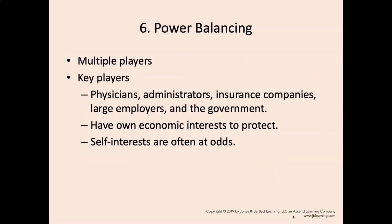Power balancing, you have multiple players. These key players include physicians, administrators, insurance companies, large employers, and the government. Each have their own economic interests to protect, and that often keeps them from working together to fix the system. Self-interests are often at odds, and the patient is not necessarily, again, the center of all of this. Although we'd like to think so, although our politicians and others tell us that everything should be patient-centered, the truth is all of these groups have their own economic interests, and their self-interests usually come first.